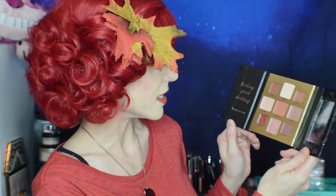Another palette. This was a one-day sale. This was on Platinum Perks Day as well. The Butter London Teddy Girl 9-piece eyeshadow palette. $14 for this. I thought it looked absolutely adorable. It's tiny, but it's really pretty. So I'm looking forward to trying this out.